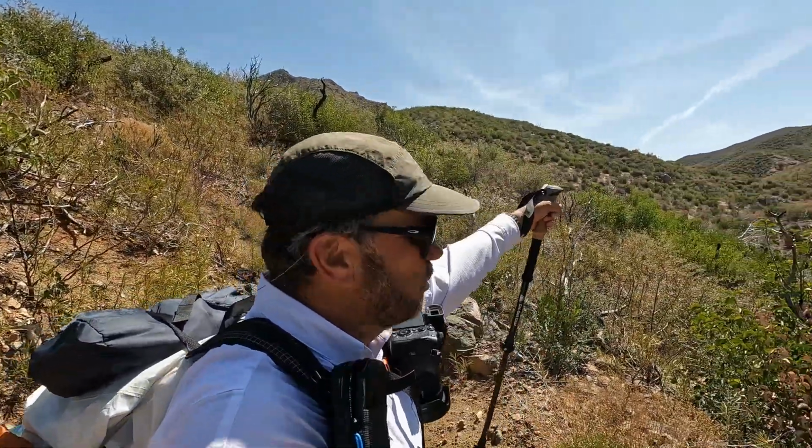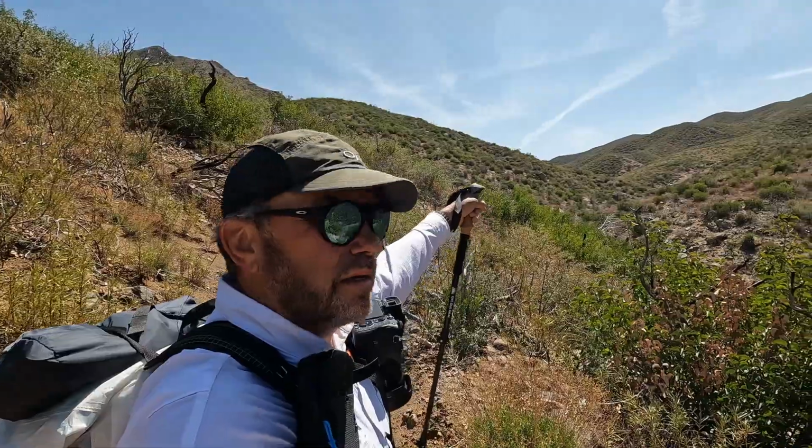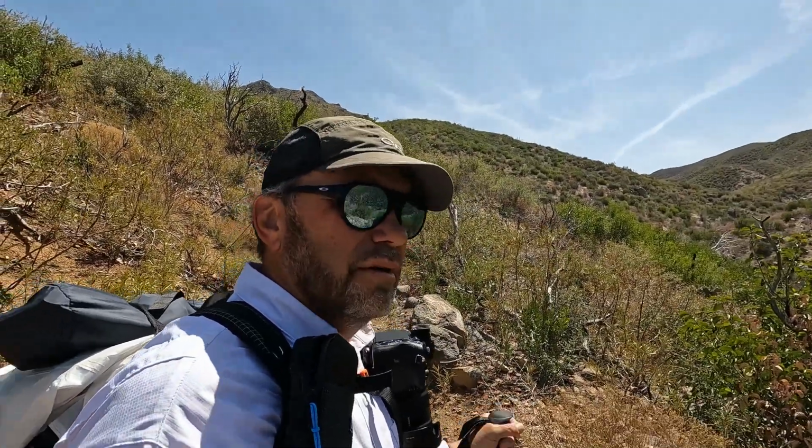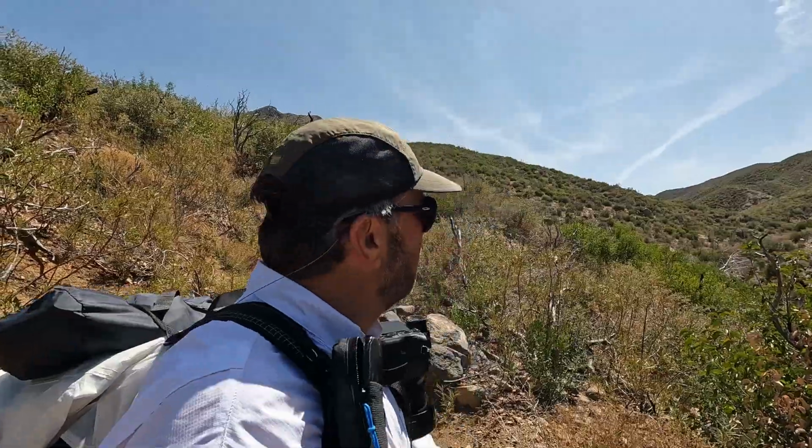We just started up from the intersection that splits Reavis Ranch Trail and Rogers Canyon Trail. So it's a bit of uphill from here, and we're heading up there to that little pass just around the corner there. Not sure how far, a mile or two, and then we'll be at the truck.